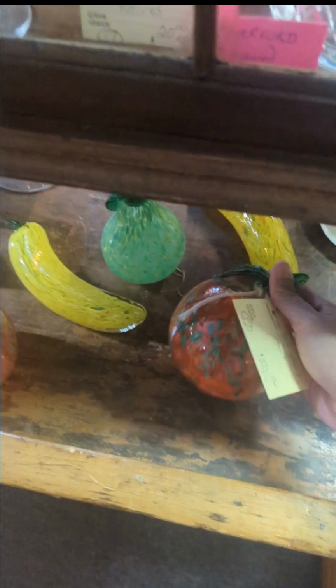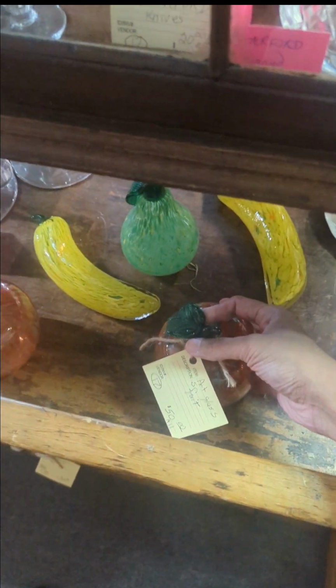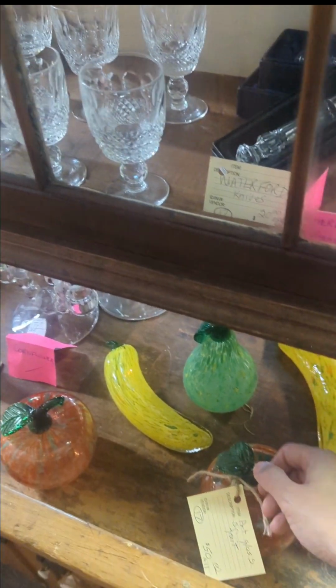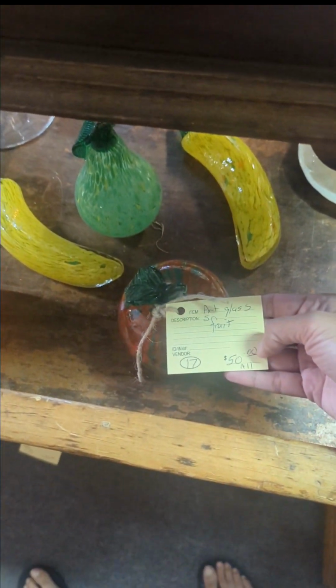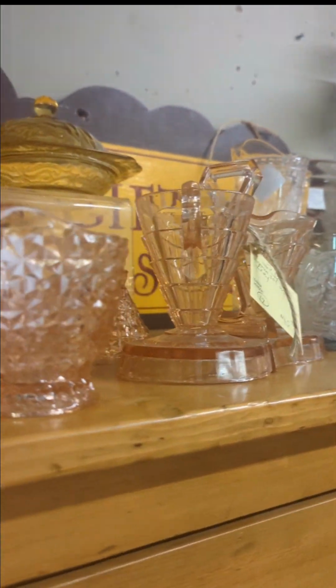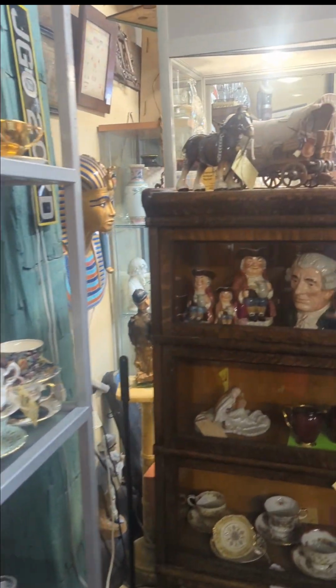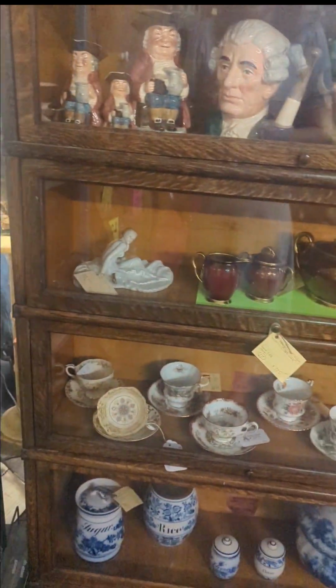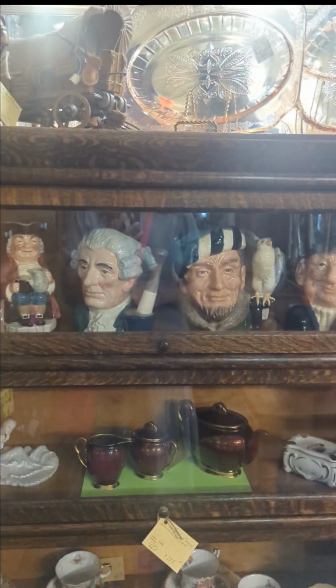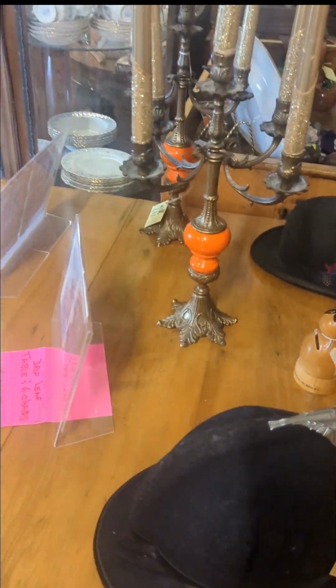I found some of these one apple glass art things at Value Village for $4.99. They have it here for $50. Oh, look at this beautiful set. It's really beautiful. Oh my god, there's so many things. I'm dying. It's beautiful.